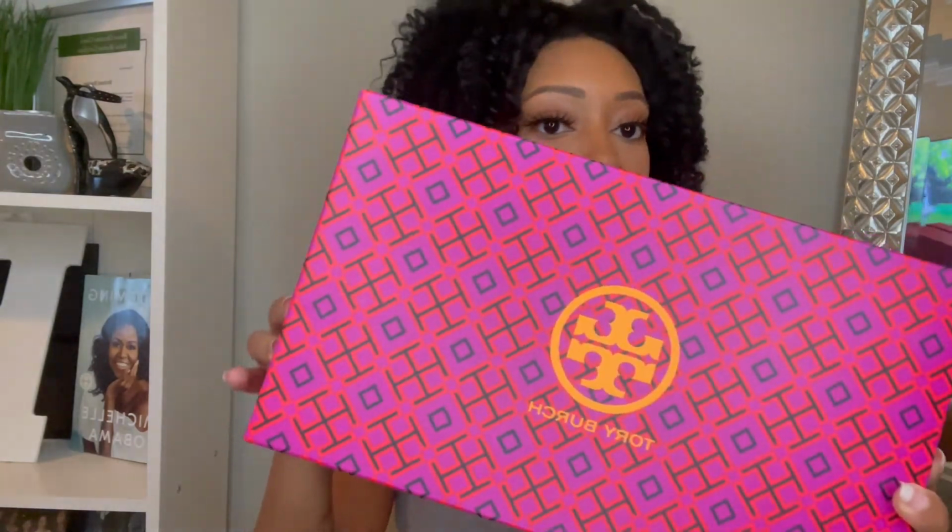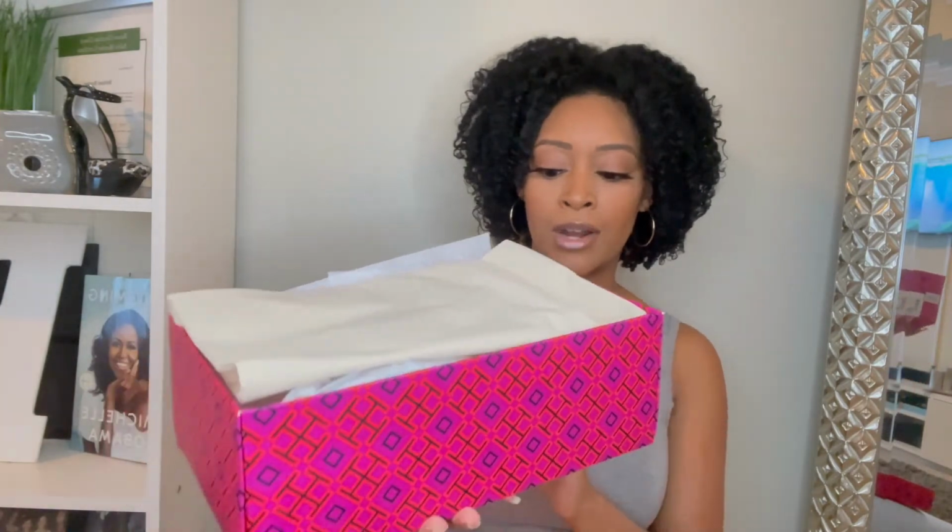So let's go ahead and do the unboxing. I do not have the shoe out of the box yet because I just bought them. So let's take a look at that. Super cute box. Can't we agree? Very beautiful, very colorful. And the inside is orange, even more cute. Oh yeah, these are the Miller sandals. If you guys don't know by the title, that is what I am going to be reviewing today.